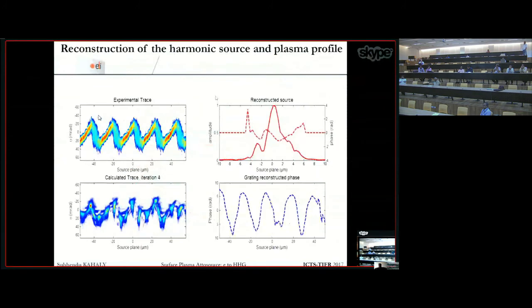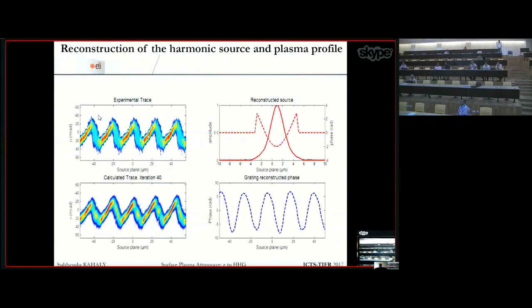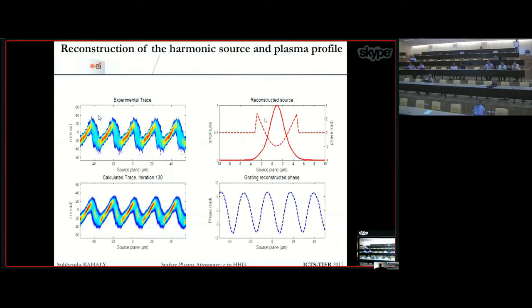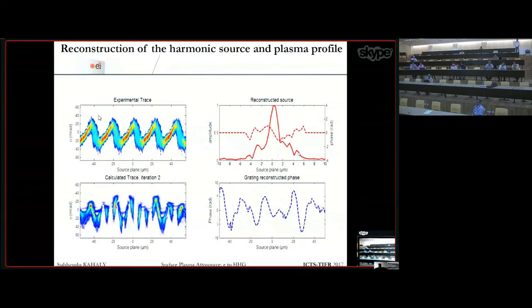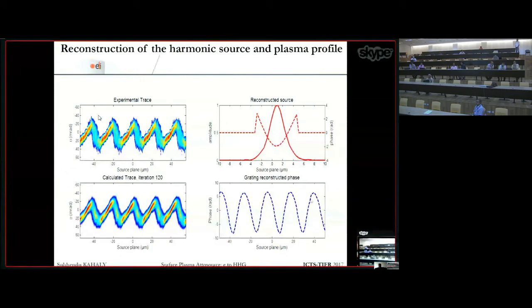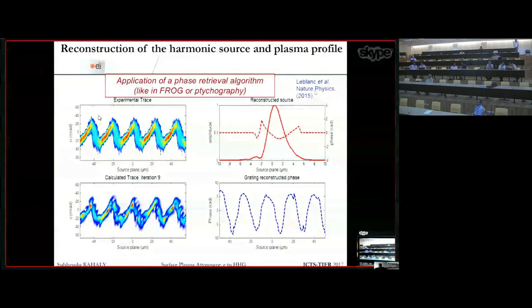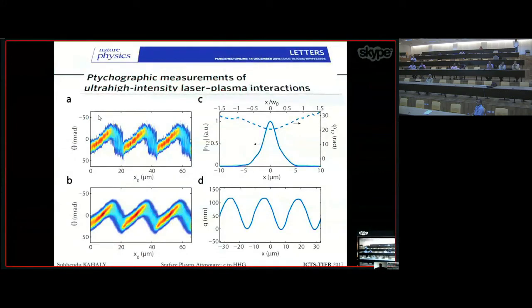And then, using the algorithm, what you can reconstruct, this is the experimental trace, and this is the reconstructed trace. And what you show on the right side top is the harmonic source amplitude, and the dashed curve is basically the phase. And at the same time, you also reconstruct the grating, the plasma grating structure. So this appeared in this paper, basically. And of course, we measure the harmonic source and the harmonic phase and amplitude, as I told you, and the grating as well.